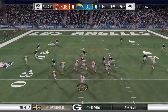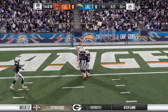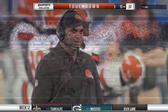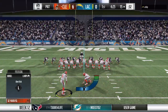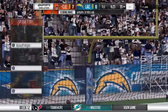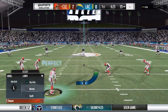On 3rd down, Kaiser. He's got his tight end in Njoku. And he is into the end zone. Touchdown, Cleveland. David Njoku, his 5th touchdown now on the year. And the Browns have taken the early lead. And this one through the uprights and good.